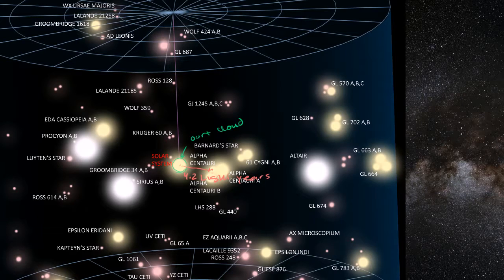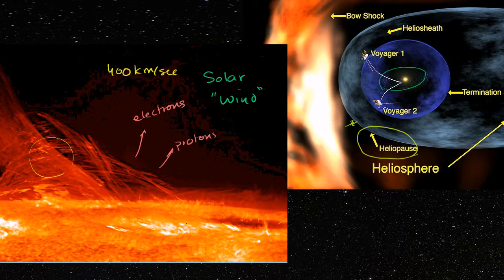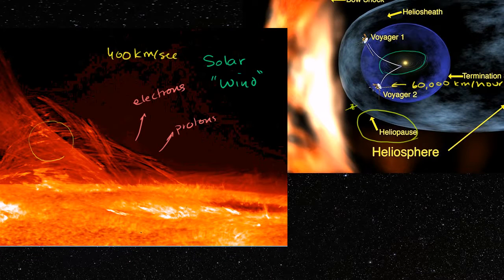And just to give you a sense, the Voyager 1 and 2 we talked about in the last video, and we can even see how far they've gotten. They've gotten pretty much to the heliopause. These guys are traveling at 60,000 kilometers an hour, which is the same thing as 17 kilometers per second. And these guys got up to those velocities by leveraging the gravitational pull of some of the larger planets to accelerate and keep accelerating. So this is a pretty hard velocity to actually reach.